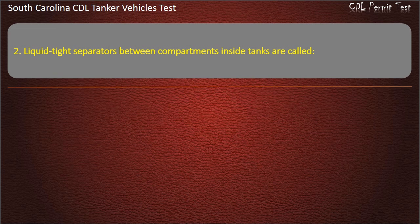Question 2. Liquid tight separators between compartments inside tanks are called bulkheads, baffles, barriers. Answer. Bulkheads.